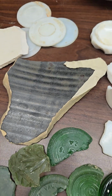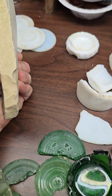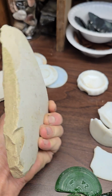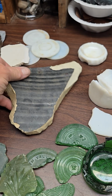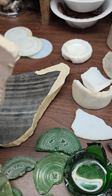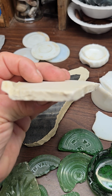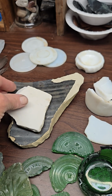ceramic. This is, I believe, a 5-gallon crock. It's pretty thick. There's the outside of it. You can see it's got a curve to it. Try it out, see how it knaps. This, I'm not sure what this was. Could have been a tullet. I don't know. Put some of that.